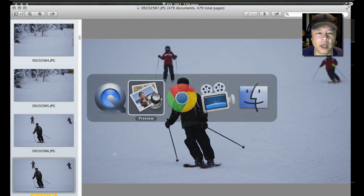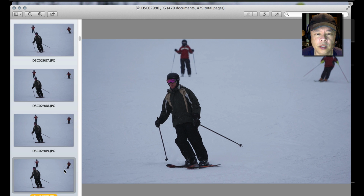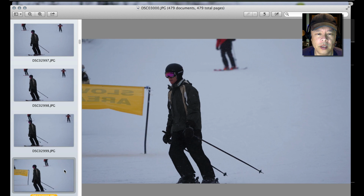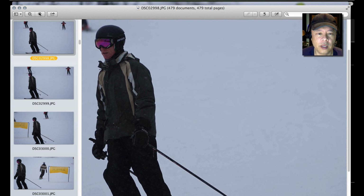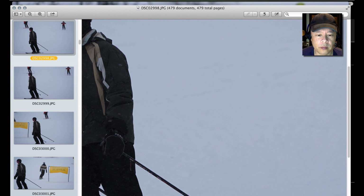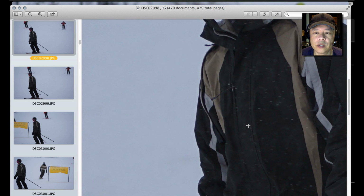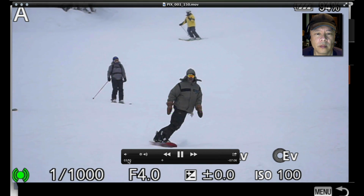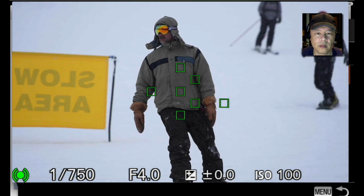Okay, so we'll go back to the image review and let's take a look at these. There's that guy, and he's going across. There's other skiers going across, and this person's nicely in focus. What I like about this is that you can see the goggles and how sharp they are in focus. Okay, so that is that, and really like that. You can actually see the lettering on the helmet on the A6000. So here we go. It's going to go by.